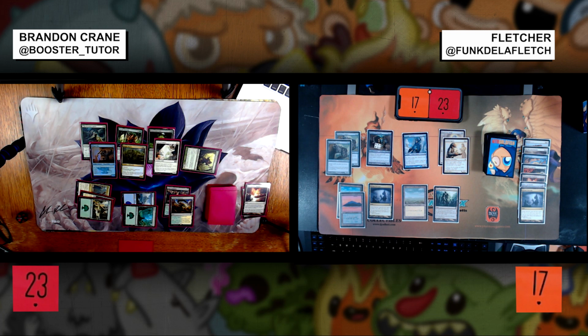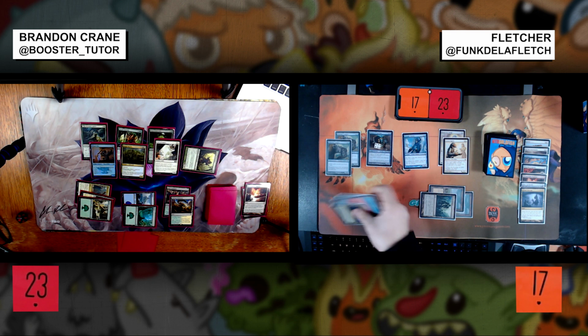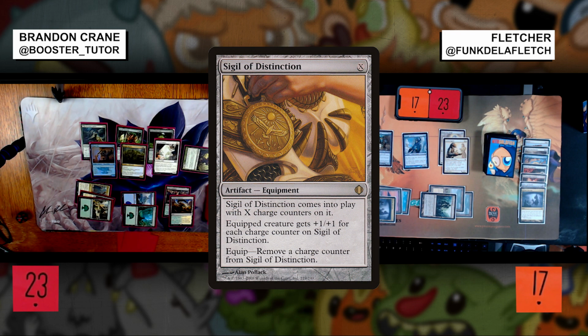All right, I have 1, 2, 3, 4, 5, 6, 7, 8. So we're going to go ahead and tap for 6 plus 2 and play a Sigil of Destruction for 8. Oh boy. So when it comes into play, it comes with X charge counters. So X is 8. To equip it, I have to remove a counter, and then equipped creature gets +1/+1 for each counter on the sigil, basically.